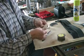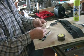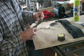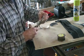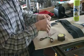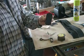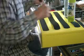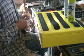So I'm just going by, and I just kind of center it on there. You know, it's not rocket science, it doesn't have to be perfect. And I'm just basically going around the edge, cutting it. And there you have it. Just kind of laying out my pattern here. It's going to be like that. So I got this one down.